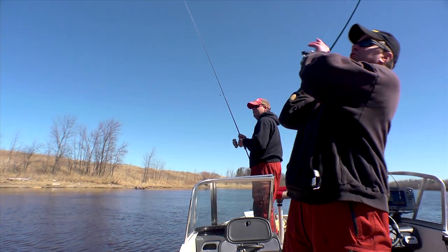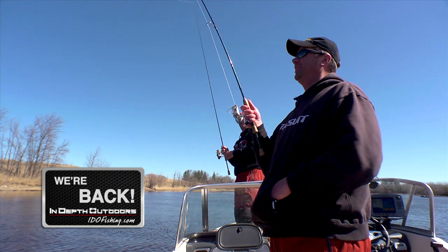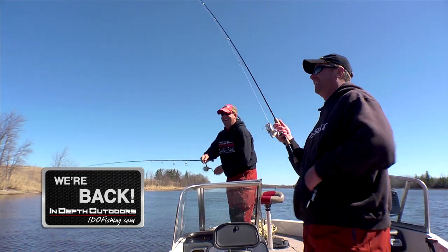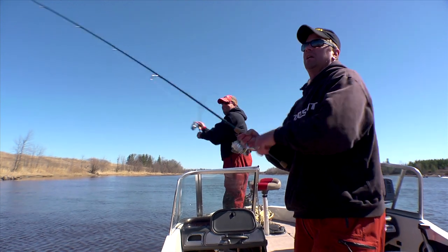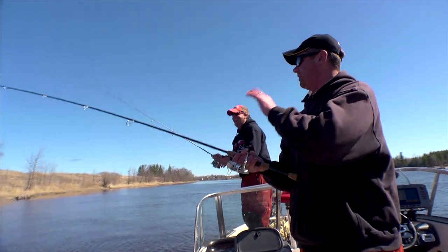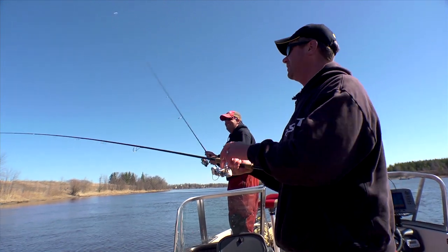Won't you only be the first two fish? Yeah. I'm gonna get out of your way. I'm going spot lock. Just so I can get the one behind it. I caught the fish and dropped the anchor. This is amazing. It's never been easier.